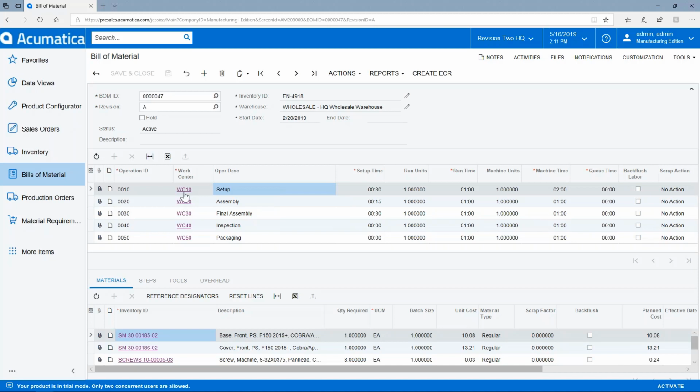We also set up the different work centers that are associated with those operations. So we're saying that the setup is occurring within Work Center 10, and within this work center, we can define a standard cost for our labor and our machines. And that, again, is going to end up being the planned labor costs that will get applied to any production orders that we create for this inventory item. You can also see over on the right, things like my run units and my run time for my variable labor, and my machine units and my machine time for my machining costs.